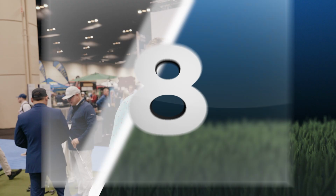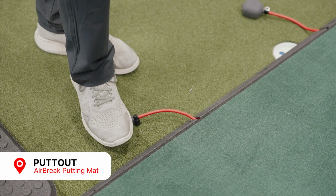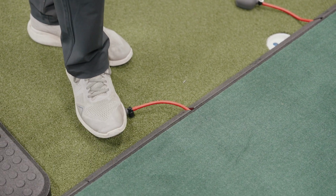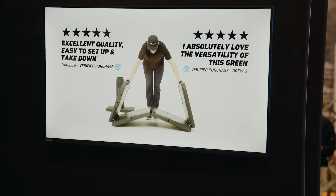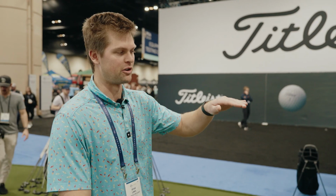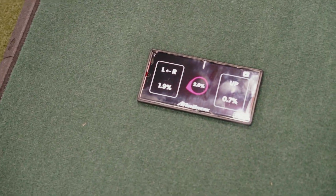All right, guys, next up on the list of our top 5, we have the Putt Out inflatable putting mat. You can change the contour of the green so that you can test out a bunch of different putts. It comes with an app that you can put on, and it'll show you whether it's a right to left, left to right putt. Just a really cool product for a cheap price that comes with the app.